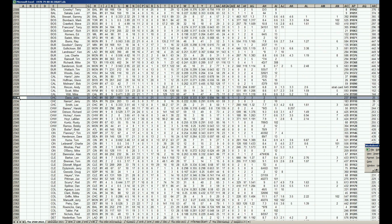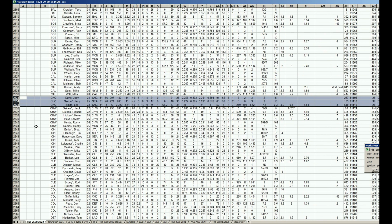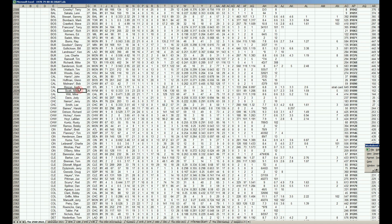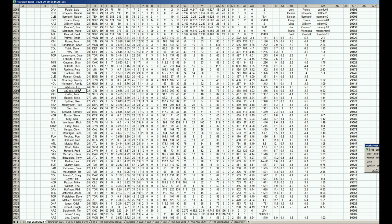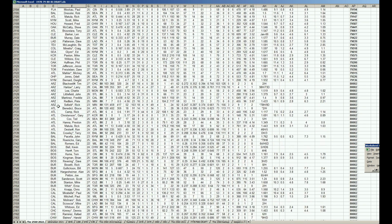So in 81, Jody Davis burst on the scene, but it's not a good year. It's .256, .694 OPS. Lee Smith burst on the year. Not that great a year either. 3.51 ERA and a 1.32 WHIP. That's okay. Not really first round pick. Again, they're going to be good Cubs, but not quite yet.